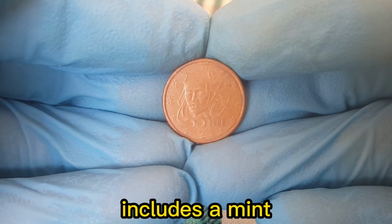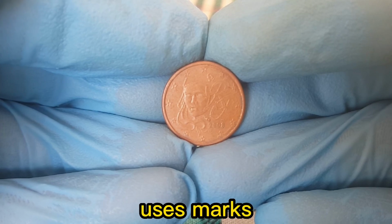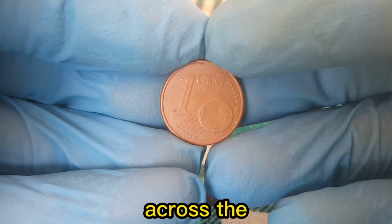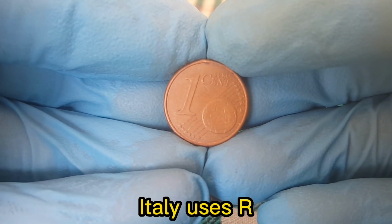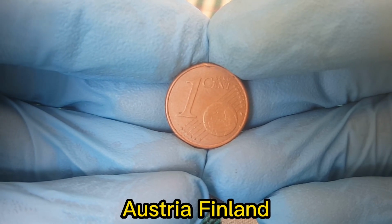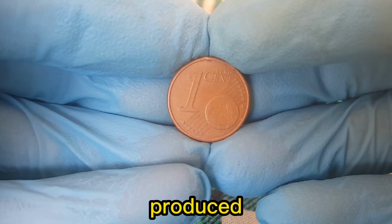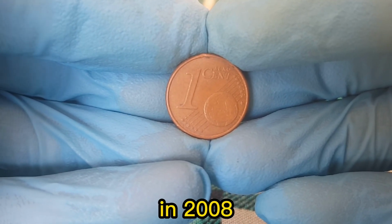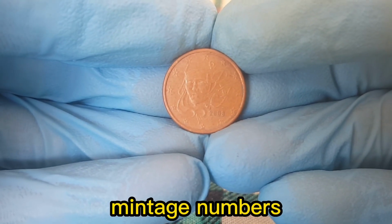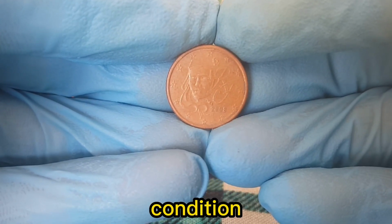Each coin often includes a mint mark or national identifier. For example, Germany uses marks like D, F, G, and J, representing different mints across the country. Italy uses R for Rome. Spain, France, Austria, Finland, and other countries all have their own symbols and styles. Some countries produced millions of these coins in 2008, while others produced relatively few. Coins from countries with low mintage numbers tend to be more valuable, especially if they're in good or uncirculated condition.